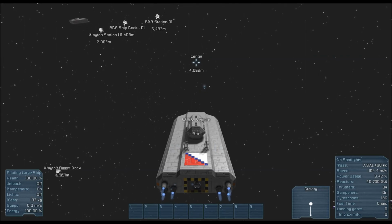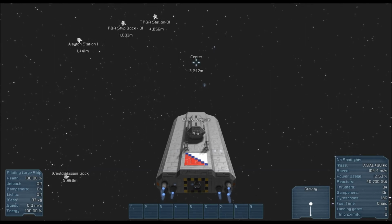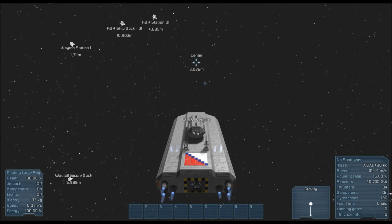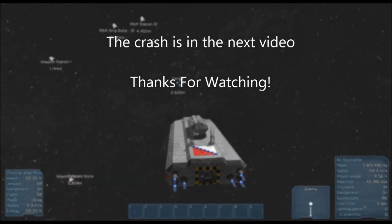And now if you see up in the upper left corner, there's a station that I built. Very basic, but I can probably do a tour on that. Maybe later. Basically, what I'm gonna do right now is smash this thing into an asteroid for no good reason.